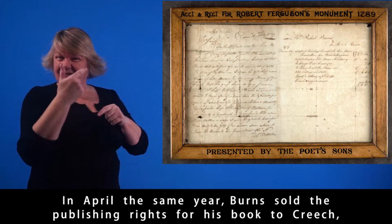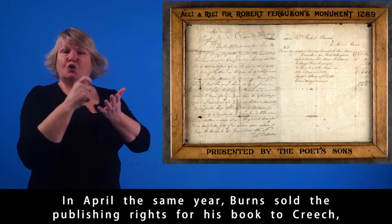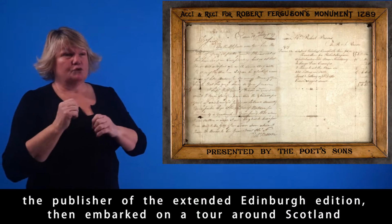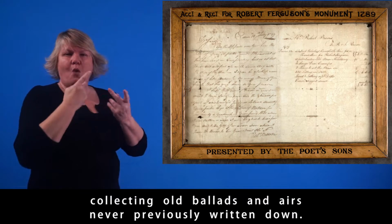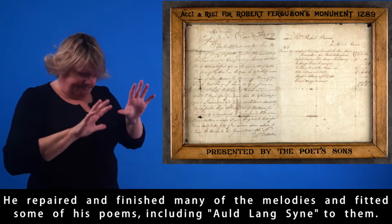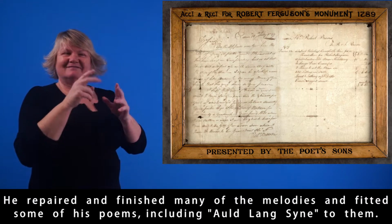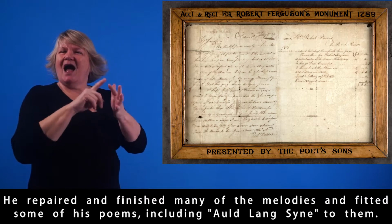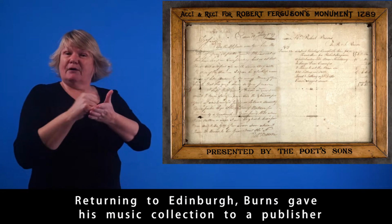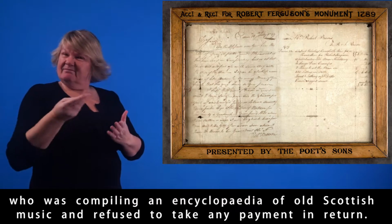In April the same year, Burns sold the publishing rights for his book to Creech, the publisher of the extended Edinburgh edition, then embarked on a tour around Scotland, collecting old ballads and airs never previously written down. He repaired and finished many of the melodies and fitted some of his poems, including Auld Lang Syne, to them. Returning to Edinburgh, Burns gave his music collection to a publisher who was compiling an encyclopedia of old Scottish music and refused to take any payment in return.